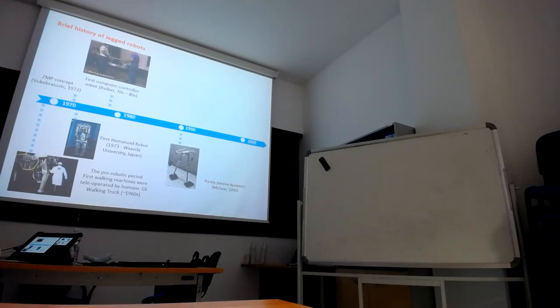Then there was a branch of works starting from the work of McGeer on purely passive dynamics robots. So these robots are just walking down a slope and having a smart configuration of the masses of the links, such that you can establish a limit cycle walk. It is cool from the principled point of view, but it's of limited practical application.